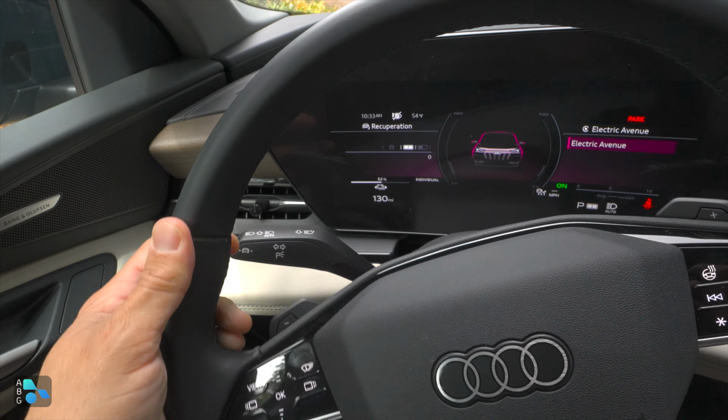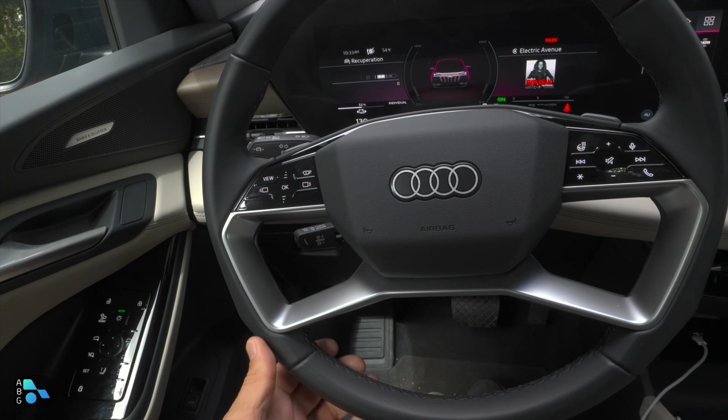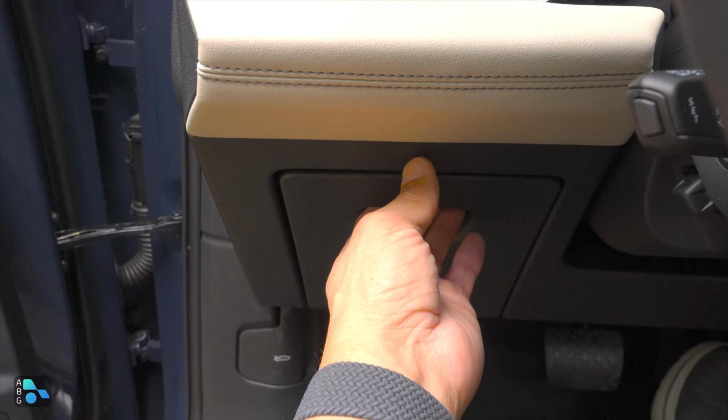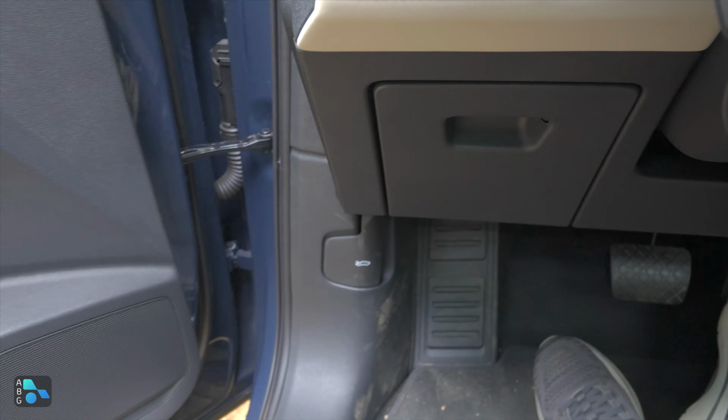Behind that, we have the turn signal stalk. It's also where we find the controls for the lane centering cruise control, that's on a stalk right down there. As you can see, it's a 4-spoke design. To the left of the steering wheel, we find a storage cubby that's big enough for a decent number of smartphones or other knickknacks that you might want to put in there.